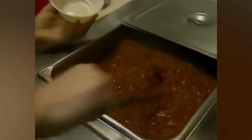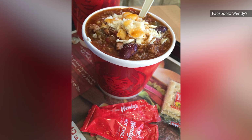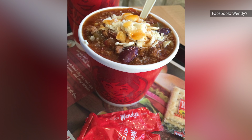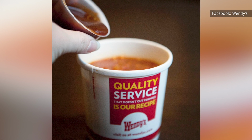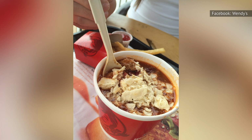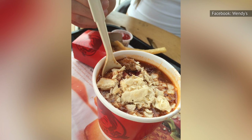Aside from all of that, the chili from Wendy's just isn't all that great. For the most part, it tastes just like tomatoes with a few seasonings and meat and beans tossed in. And it's seriously lacking that delicious homemade flavor that you want from a chili. Sure, it might be tempting when you're really craving chili and don't want to spend all day cooking it, but honestly, this is better left alone.